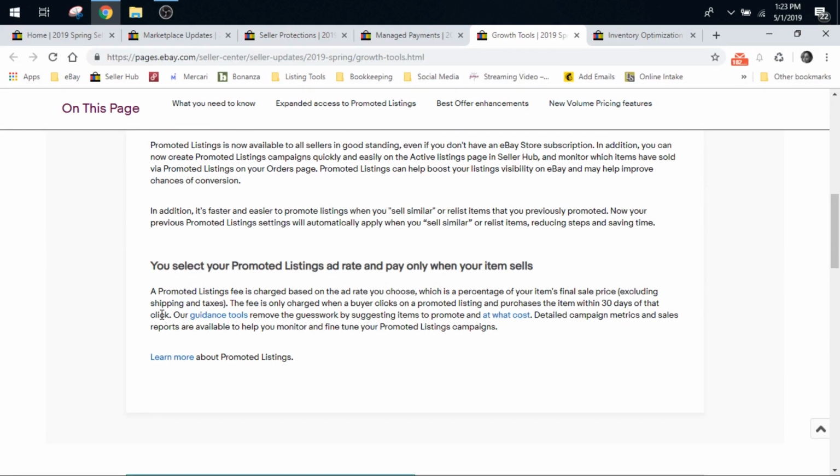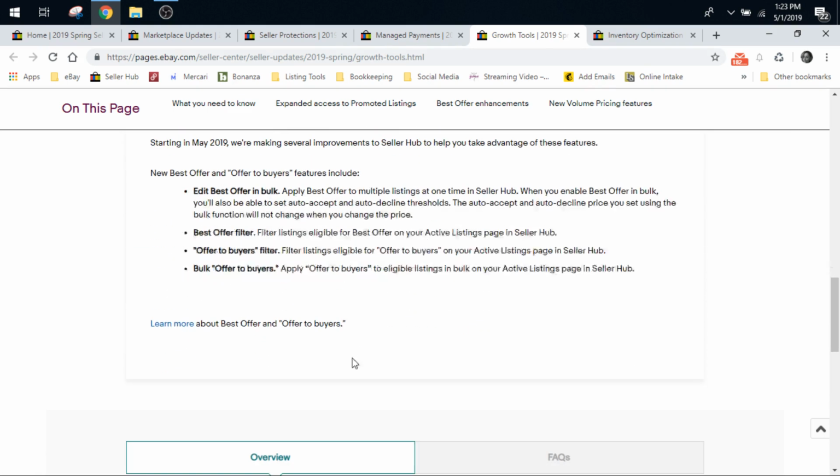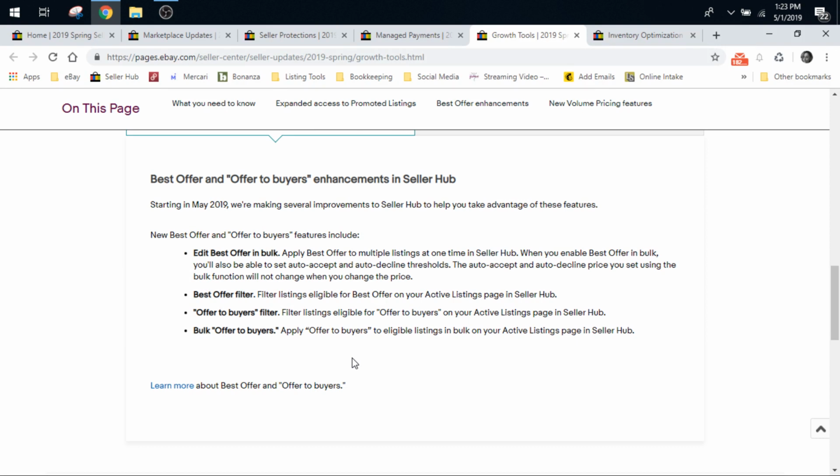Those of you that don't have store subscriptions and have never used the promoted listings yet, you pay an extra percentage to get your item seen higher in search results. It's basically you're getting a second listing of the same item and it looks like an ad, but they actually have to click on that listing and purchase it through the promoted listing in order for you to pay eBay. So if they clicked on the listing of the item that wasn't promoted, you don't pay the promoted fees. And if that's confusing, if you guys have any more questions about promoted listings or anything, you can always ask me in the comments and I'll do my best to answer you guys and help you understand.